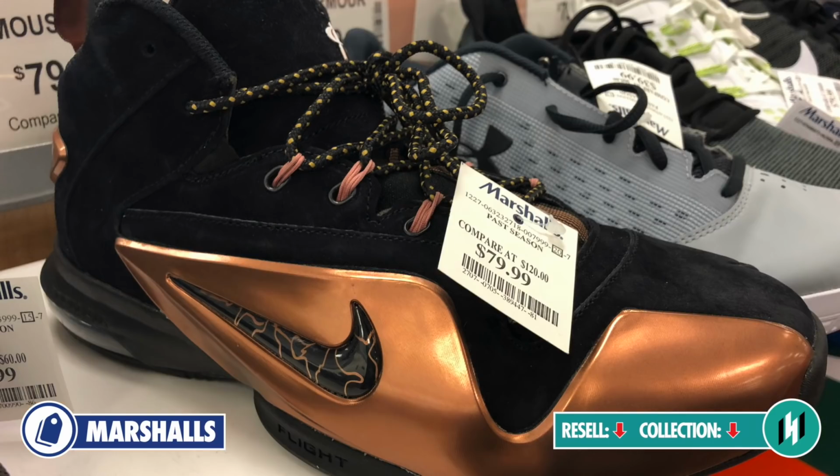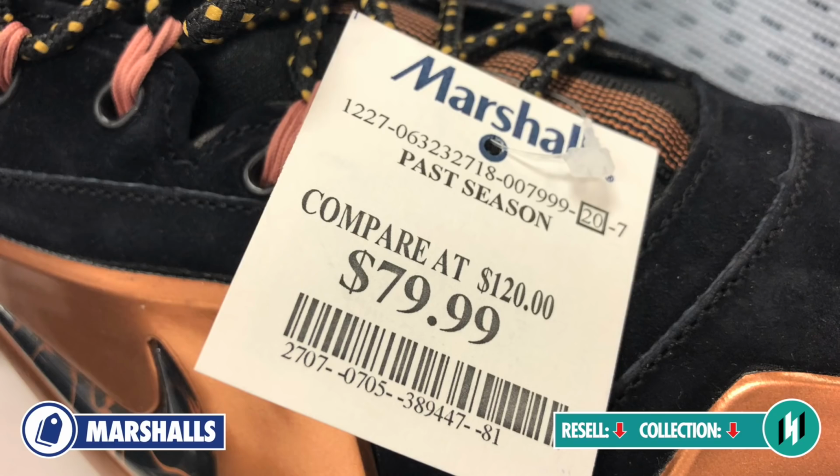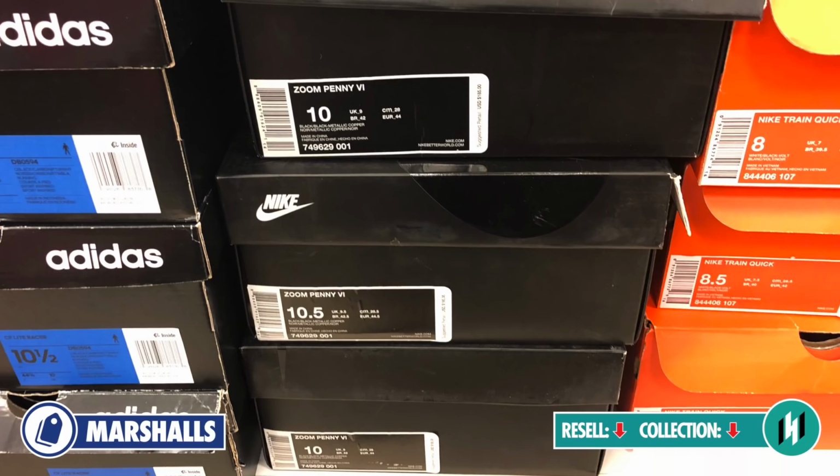I hate to end the Marshalls segment with two bad finds, but number one, Nike Zoom Penny Hardaway in that copper colorway, $79.99, compare at $120, the same price as the Shox. The bad thing is these are selling way lower. You can actually get them cheaper on eBay right now, $69.95 for probably whatever size you want, compared to that $80 Marshalls price and whatever size you see. In this case, the size 10, 10 and a half. So again, this one was a pass.